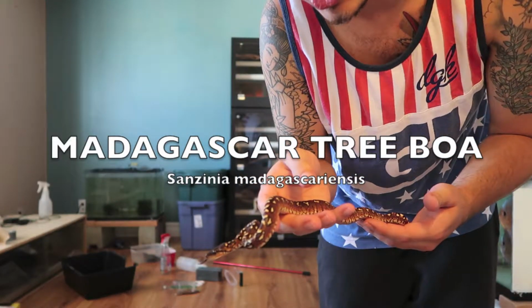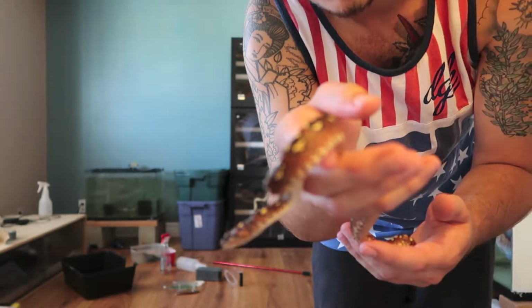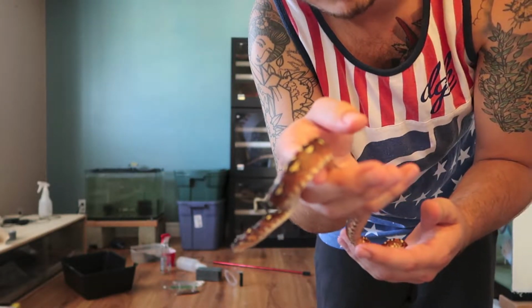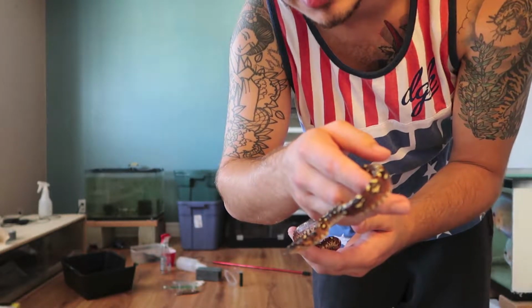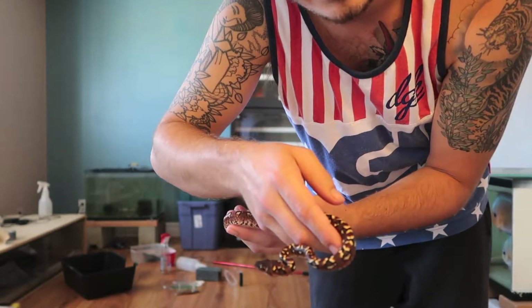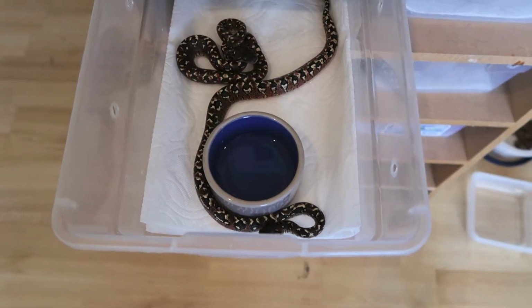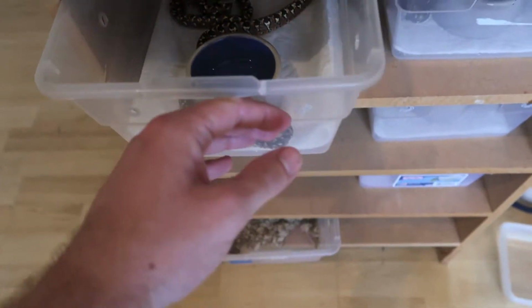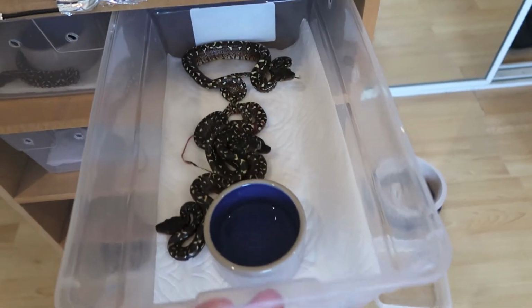Alright, here's the first one. I was expecting them to be a little more nippy, but they're actually pretty cool. I won't be able to get it to focus that well when the camera's down on the tripod, but hopefully it's focusing alright. Look at those colors. So there's the first two. I'm gonna let them chill, not show too much of them because I don't want to stress them out.